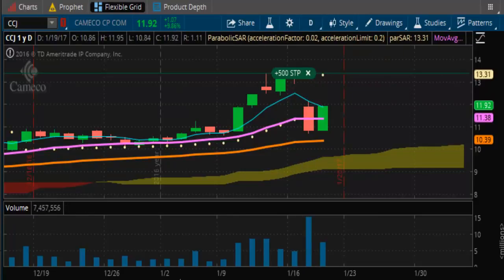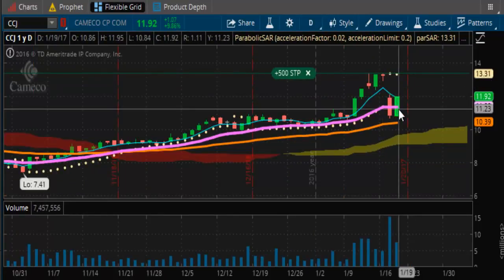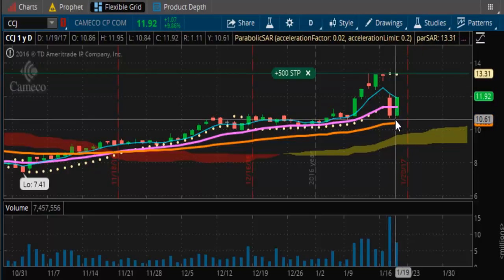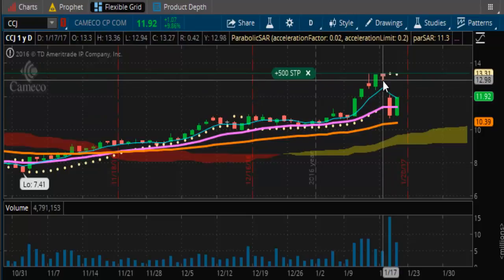After running up the way it did, CCJ has pulled back. You have a gap here that needs to be dealt with on the daily chart. The market did manage to come back, roaring off support, but it still needs to get back up here.